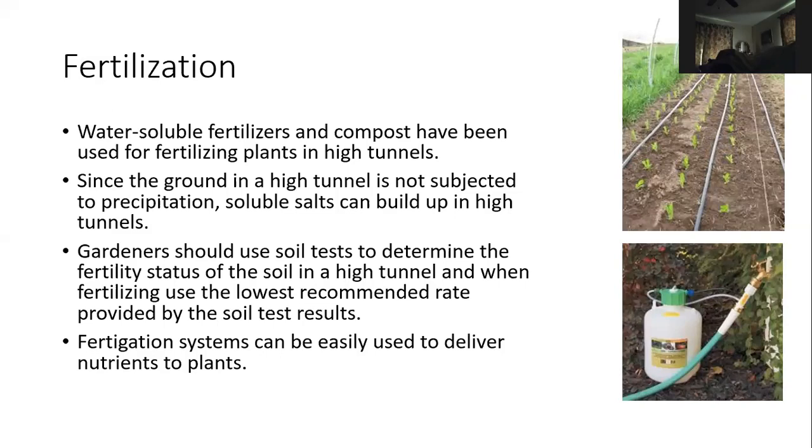One thing that I highly recommend for use in high tunnels is a fertigation system or a fertilizer injector. You can see a picture of a small version of that just attached to a standard faucet at the bottom image. Water runs into there, picks up the fertilizer, gets back out into the water system, and then that fertilizer is delivered right into the root zone. It really provides an effective way to get that fertilizer out there.